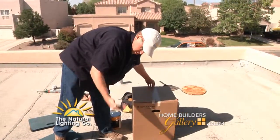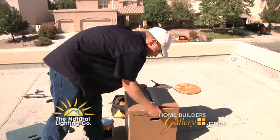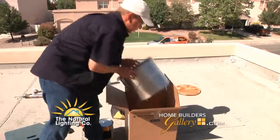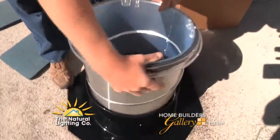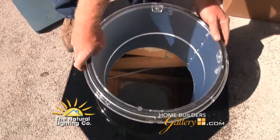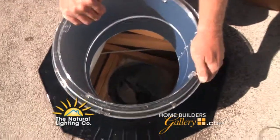In more modern construction like this, where we've got space between the trusses, we'll have to extend our tubing a little bit. So we're going to take a look. We're going to check our fit for straight. And then Tim is also going to take a measurement and assemble his tube from the bottom edge.